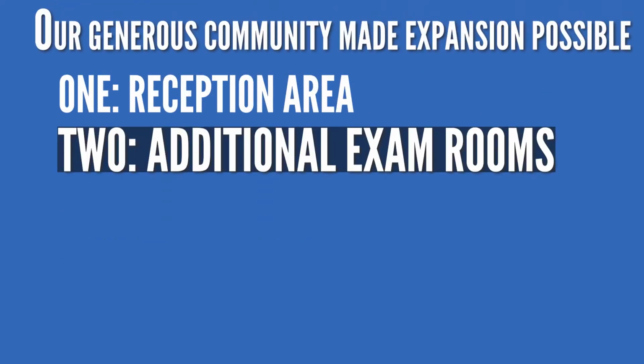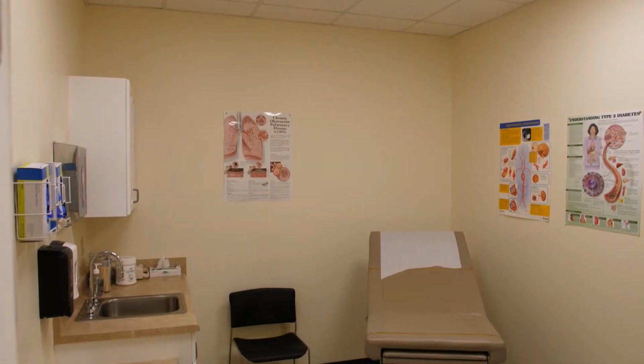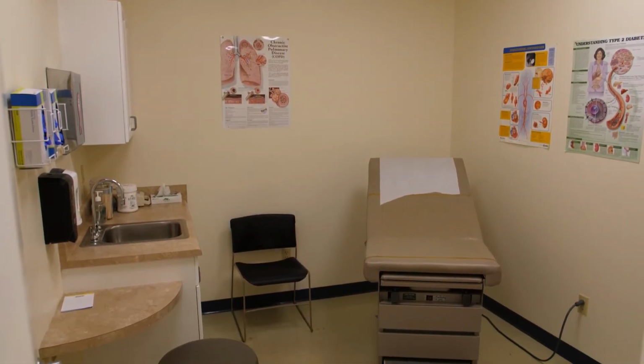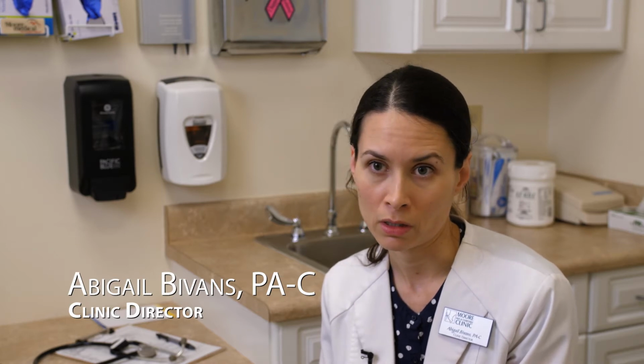With the expansion, we were able to add 2 more exam rooms and 2 more consultation rooms. So we've got more exam rooms, more space to see patients, more places to put them, as opposed to just leaving a bunch of people gather together in the lobby, which is also increased in size. We've got more consult rooms and office space for volunteer providers or our volunteer counselor to come in and see patients either in person or via telehealth.